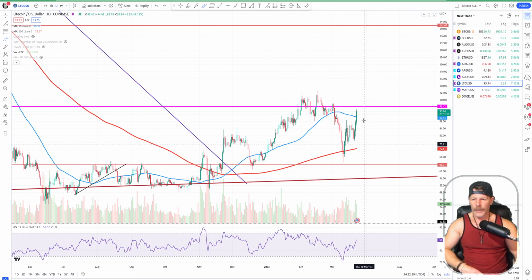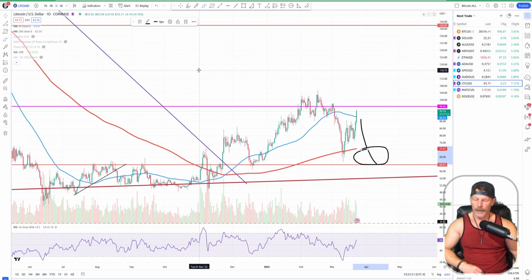Really, though, I will not trade into this unless we come back down and either test that 200-day or this level at $63. I'd like to see us somewhere down in this area for an entry, a good entry price. A little bit too hot right now. Even the RSI is at 58. I like to trade with a good setup and the RSI corresponding at around 50.